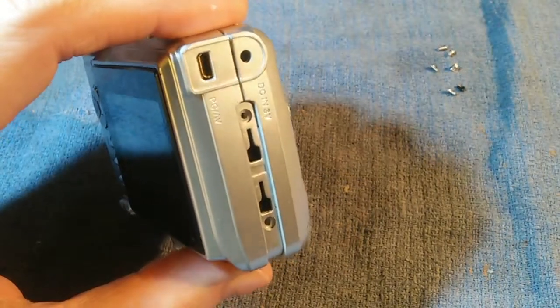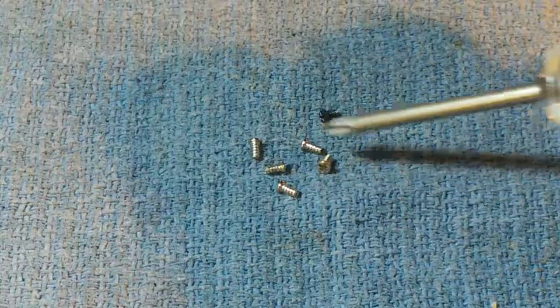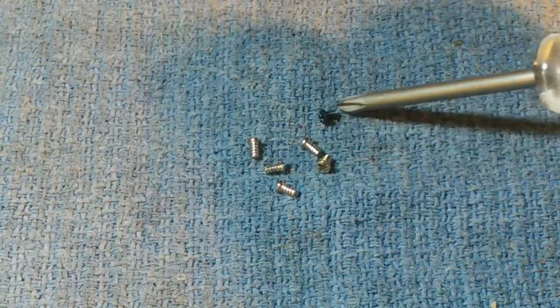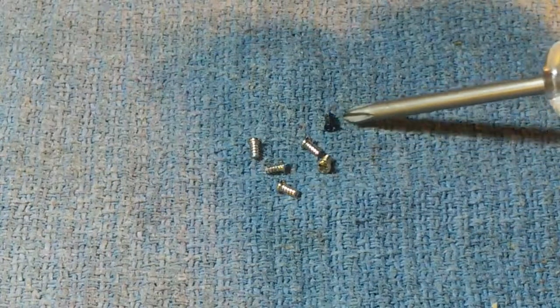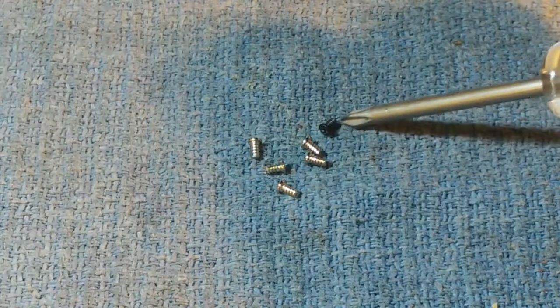We've now removed all 6 screws. We have 5 identical silver coarse threaded screws and 1 black fine threaded screw. The coarse screws go into plastic and the black screw goes into metal.